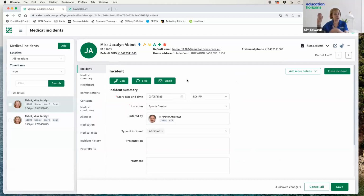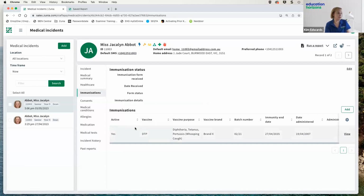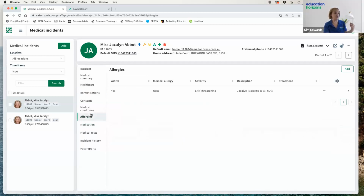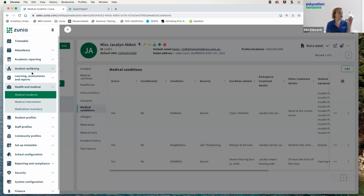And obviously there's a big permissions matrix that sits behind this. I've got the full suite here, but you can see that there can be a lot of medical information captured on students. And from a school nurse's perspective, they can manage the whole incident life cycle from this area. I'll just save that, and I can be tracking all of their immunizations, their allergies, their medical conditions, their consents, et cetera, et cetera. So that is available, and the teachers get access to the bits that they need to do their job.